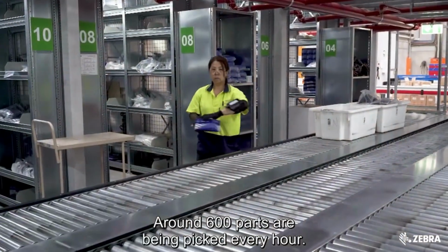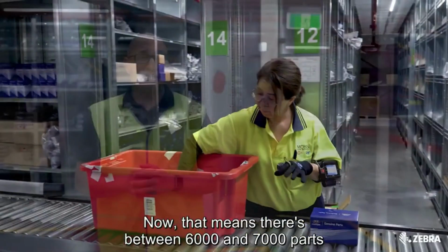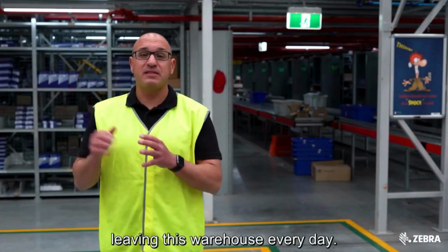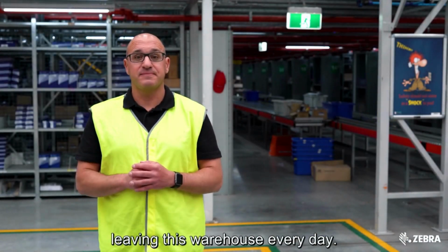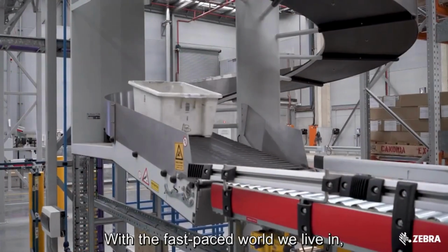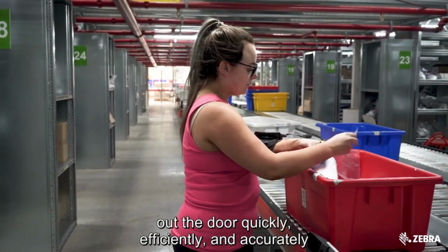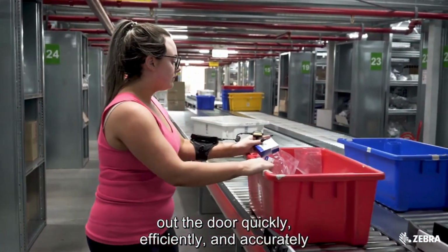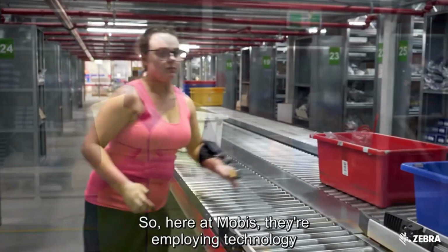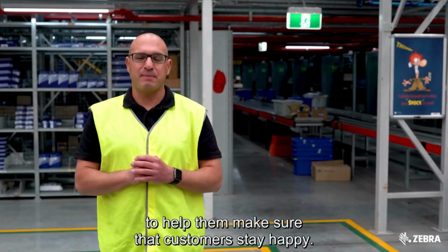Around 600 parts are being picked every hour. Now that means there's between 6,000 and 7,000 parts leaving this warehouse every day. With the fast-paced world we live in, the pressures on such a warehouse to get products out the door quickly, efficiently and accurately is very, very important. So here at Mobus, they're employing technology to help them make sure the customers stay happy.